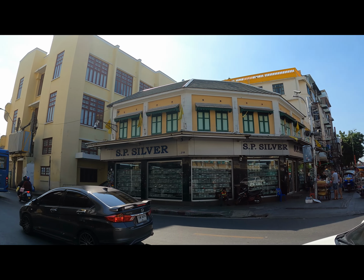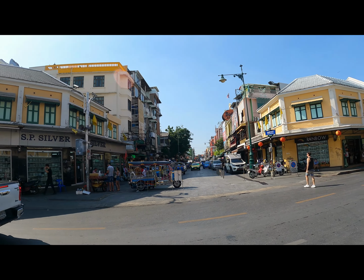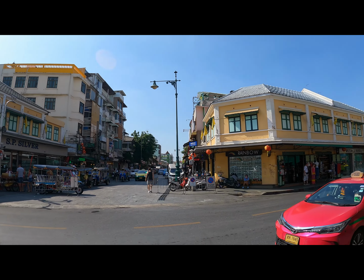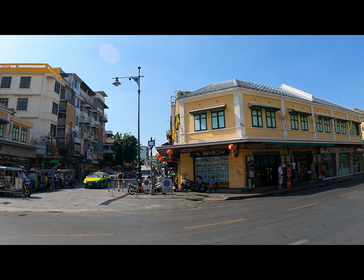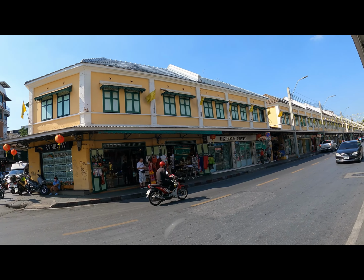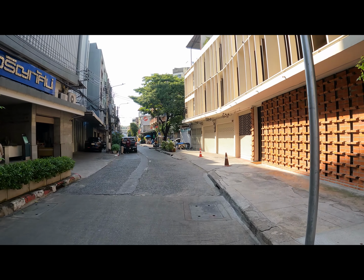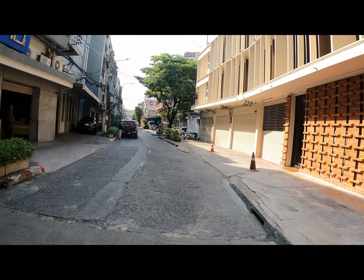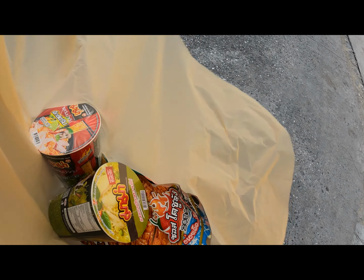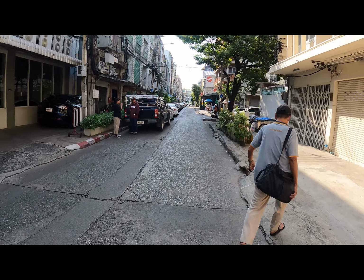So after walking around for a few hours, it got really hot. So while crossing this silver mark, I started walking back to my hotel. And while walking back, I was feeling hungry, so I bought some 7-Eleven snacks and some cup noodles.